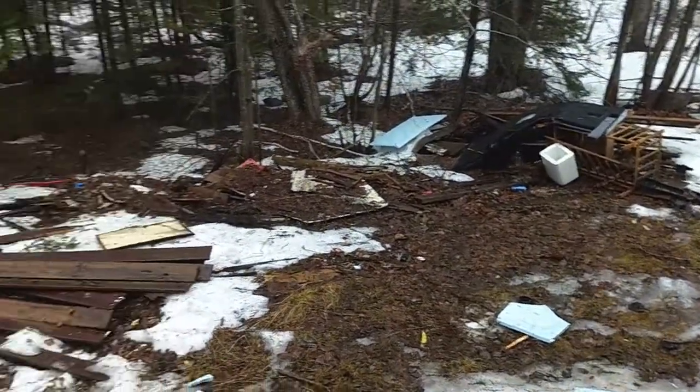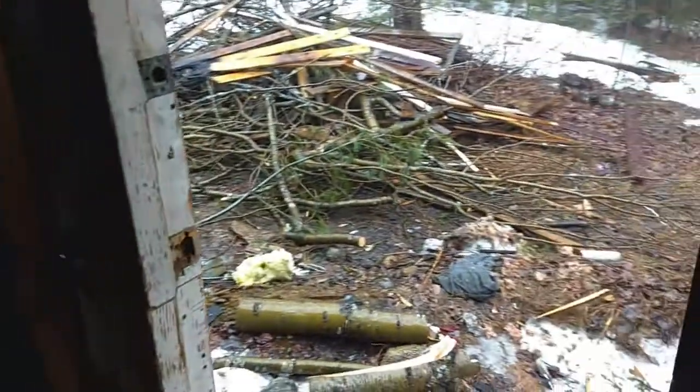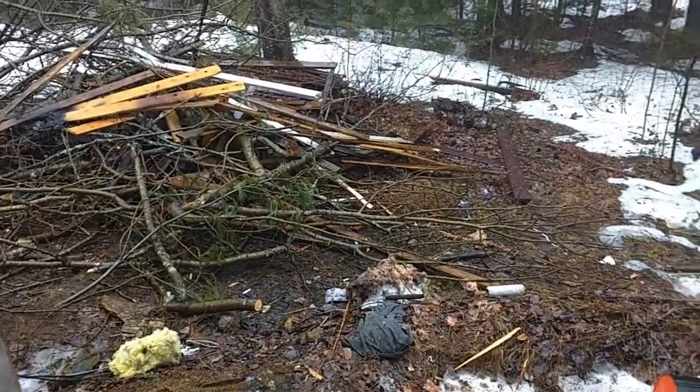Been slowly working for him here and there, just demoing all the metal out of it. Making dump runs. Now he's decided to have an excavator come in, supposed to be here anytime, to level it, crush it all up.